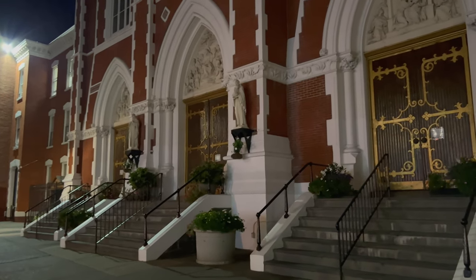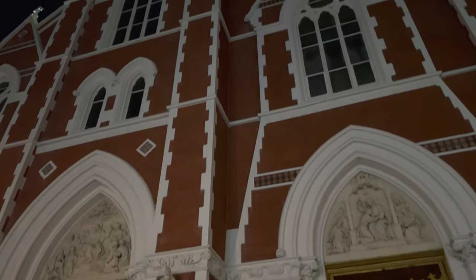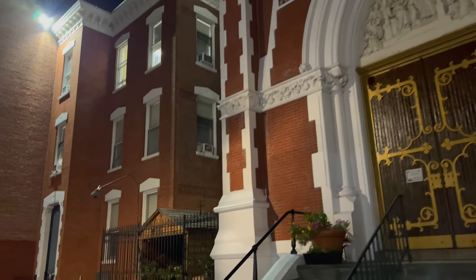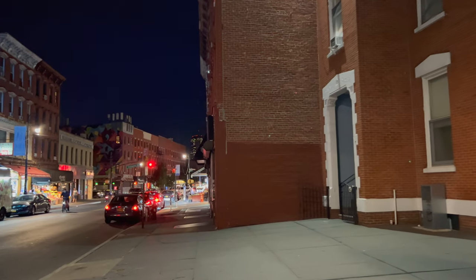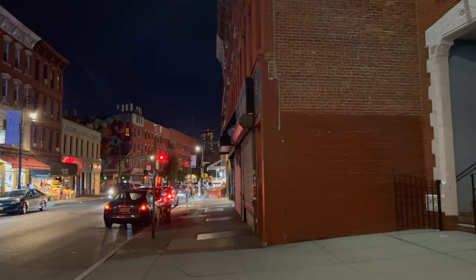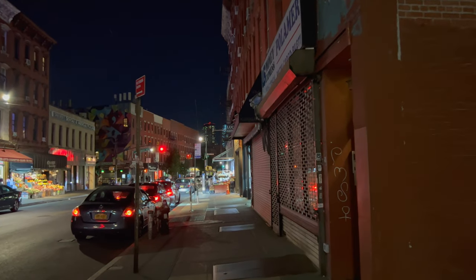Here's St. Anthony's Church, founded in 1873. Even before New York City was including the borough of Brooklyn. It was only in 1898 that the five boroughs got consolidated.